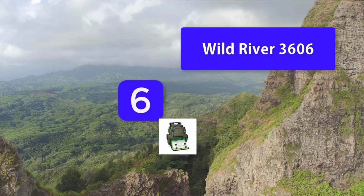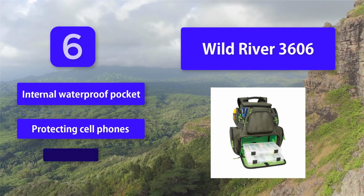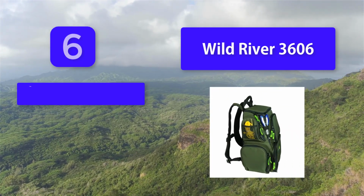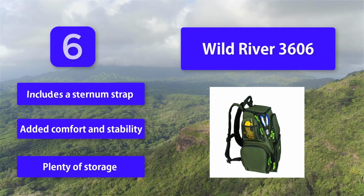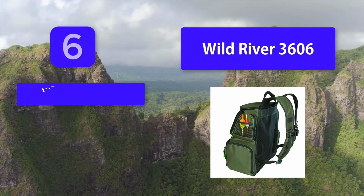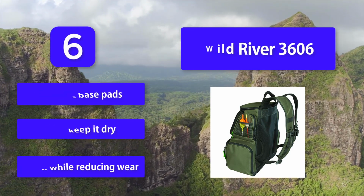Number 6. Wild River 3606. Overlook the Wild River Multi-Tackle Large Backpack. This tackle box offers tons of storage and lots of opportunity for organizing your tackle and bait. This Wild River bag can hold up to 6 small compartmentalized trays or 4 large trays. Internal waterproof pocket. Protecting cell phones. Adjustable shoulder strap. Includes a sternum strap. Added comfort and stability. Plenty of storage. Includes base pads. Help keep it dry and clean while reducing wear.